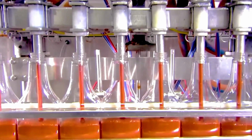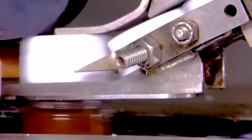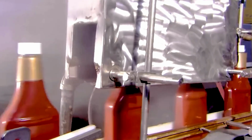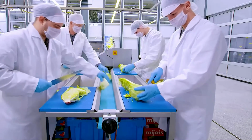The brilliant minds behind the scenes have made sure there's no mess or dribbling. Watch as these incredible machines seal each bottle tightly with precision, keeping everything spotless and perfectly clean. Each bottle gets a perfectly applied label showcasing all the essential details, like the brand name, ingredients, health facts, and storage guidelines.